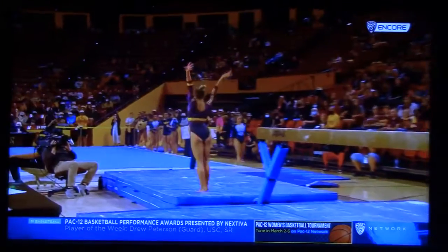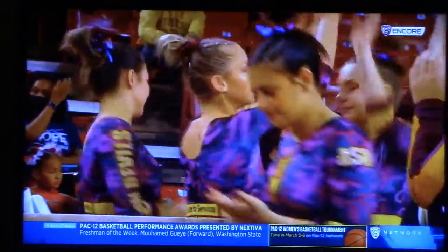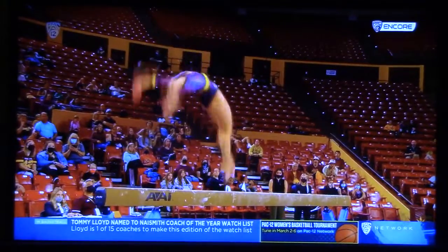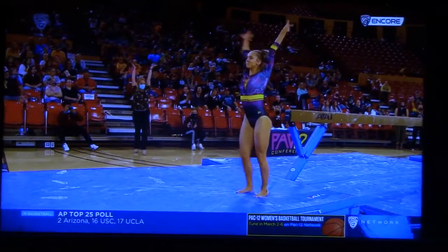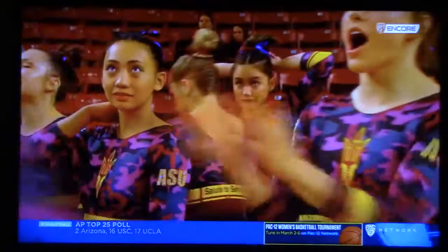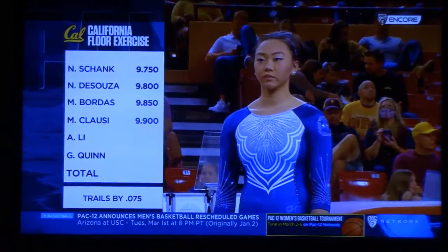Setting up for the dismount. 1.5 twist. Just a small step back. The daughter of Ed and Susan, Sarah Clark. Back handspring 1.5 twist. She buckles a little bit on that takeoff, so that's why her legs are apart a little bit, and then she's a little short having to hop back. But no major deductions through that routine, and the good news for Arizona State is that's 5 hit beam routines.